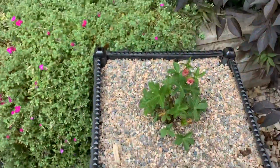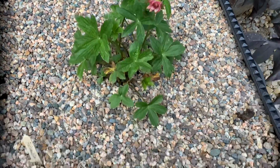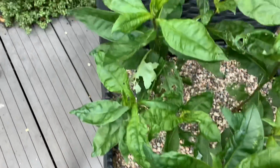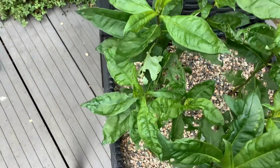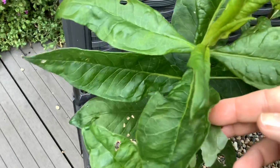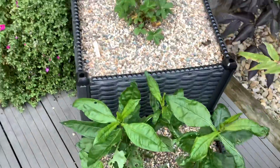I've never grown an agastache before. I'm pleased to say that's got some flowers on it. Obviously it's too early for the phlox, that will be later in the season, but again, we're doing okay. Something's eaten that by the look of it. Never mind, as long as it doesn't eat the flowers, I don't mind that.